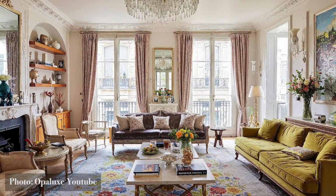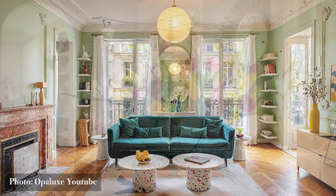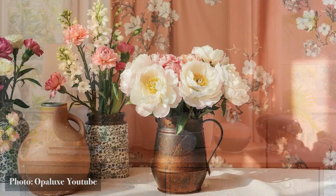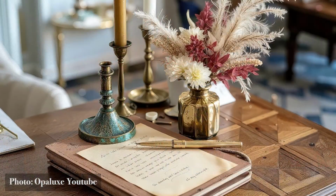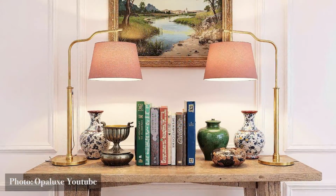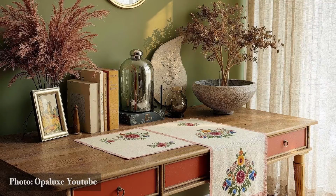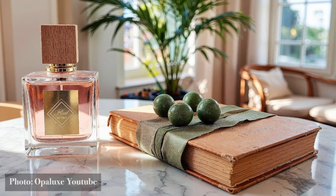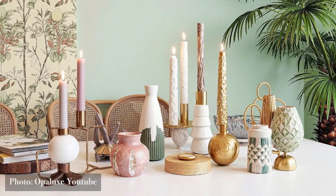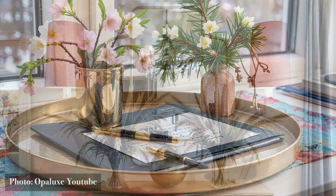The French approach to these compositions differs fundamentally from the minimalist styling popular elsewhere. While minimalism often reduces objects to pure form, Parisian vignettes embrace objects with history, patina, and personal significance. A well-worn book with a pressed flower marking a favorite passage, a vintage perfume bottle catching light on a marble surface, a small sculpture or found object positioned near a handwritten note. These combinations create emotional resonance beyond mere decoration.